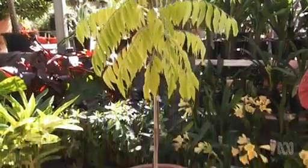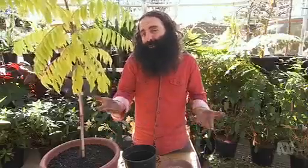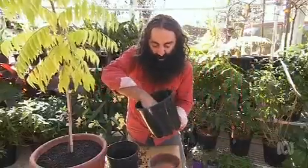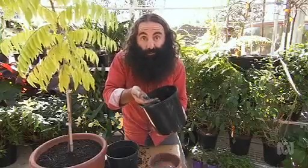Maintenance-wise, this potting mix already has slow-release fertiliser in it, but add some in about 3 months. Do this each season and then apply a weak liquid fertiliser every 2 to 4 weeks. Mulch with whatever you've got. Gravel is great because it directs the water straight into the root system.